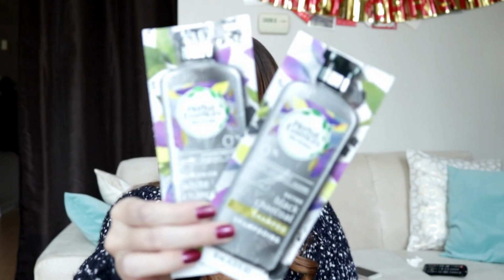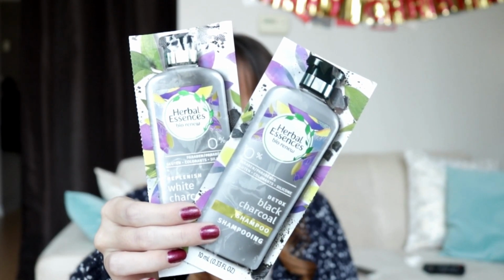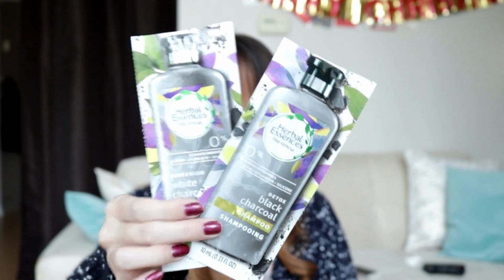So this is a hair care item, and surprisingly good, yet bad, and I'll explain. I had a sample of the Herbal Essences black charcoal and white charcoal. Black charcoal is the shampoo, and the white charcoal is the conditioner. The conditioner was fine, like a typical conditioner for me, but I kind of liked this, and I forgot I used to use Herbal Essences quite a bit back in the day.